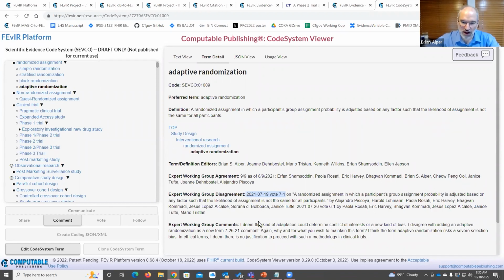So we did further refinements. And on August 9, 2021, the third version, we had 9 people vote unanimous approval, and that is now the preferred term in the definition for this.